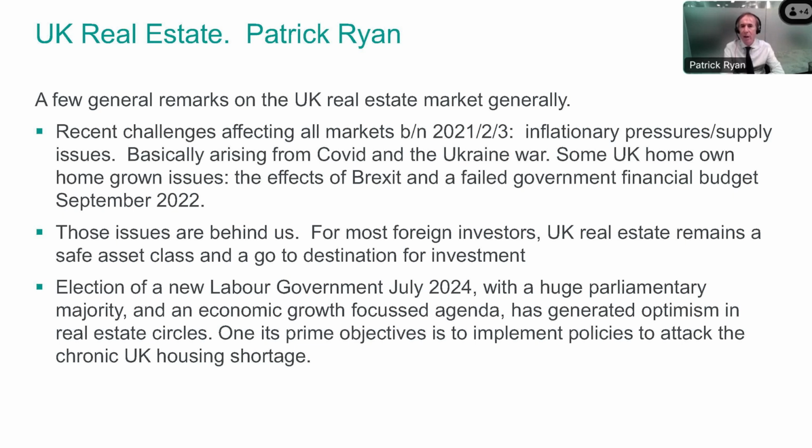The election of a new Labour government this year in July, with a big parliamentary majority and an economic growth-focused agenda, has also generated optimism, in particular because one of the new government's prime objectives is to implement policies to really attack the decades-old chronic UK housing shortage.